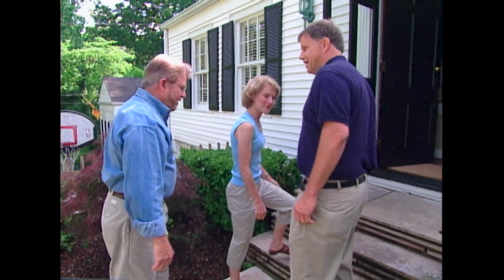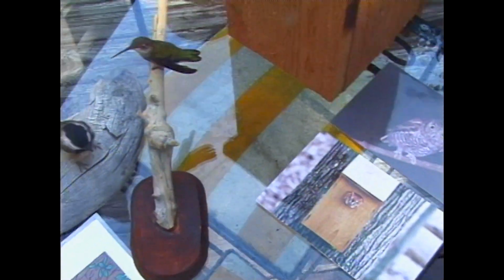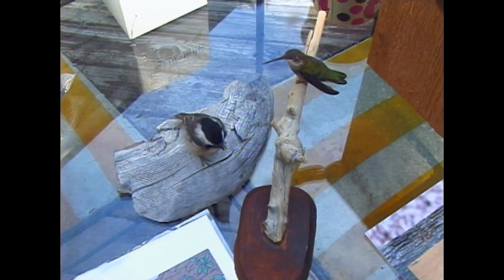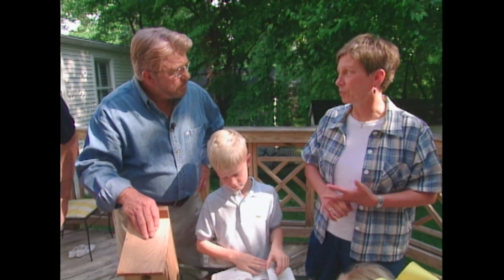Today, I'm helping John and his parents, John and Becky, attract even more feathered friends to their home by creating a backyard bird sanctuary. The main idea with bird sanctuaries is to add functional things and diversify what you've got.